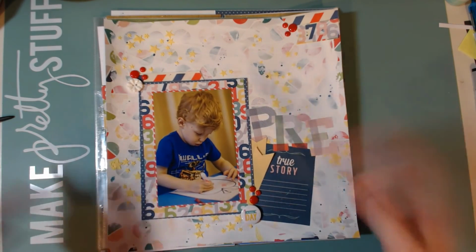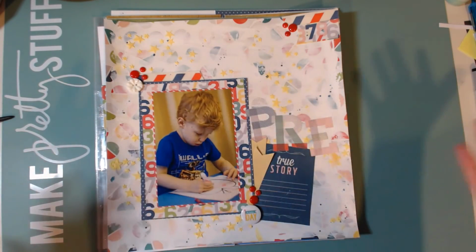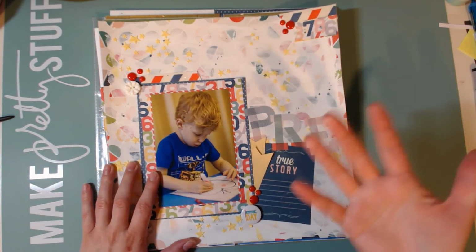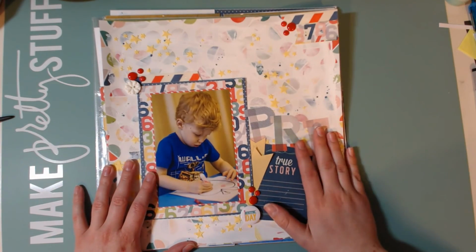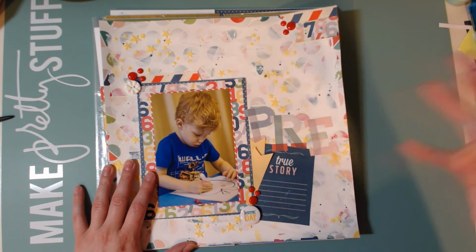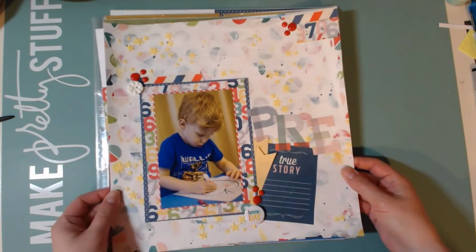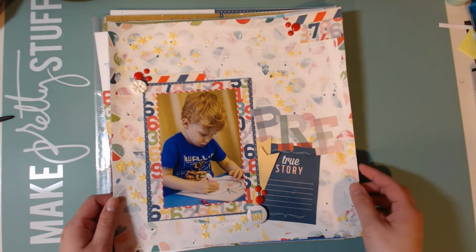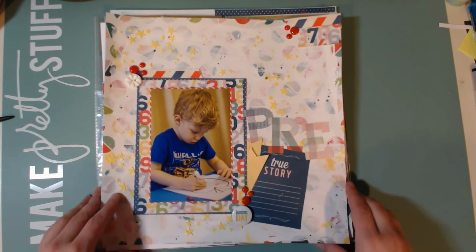Okay, so for some reason, I have no idea where my first layout went. This is not my first layout, this is the second layout that I made. But I have been searching through my room this morning and I cannot find it. So if I find it, I will add it in before this little piece. It has to be somewhere, right? Who knows what I did with it. But anyway, this is the second layout that I made.